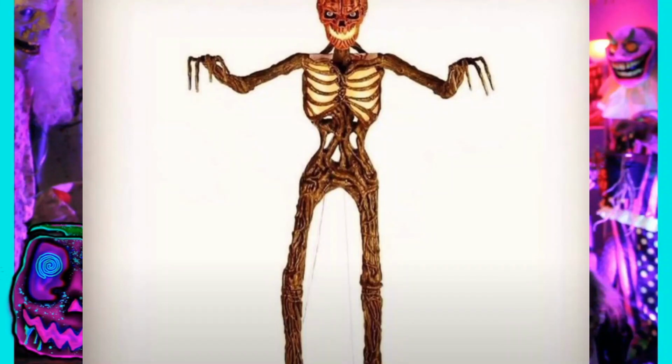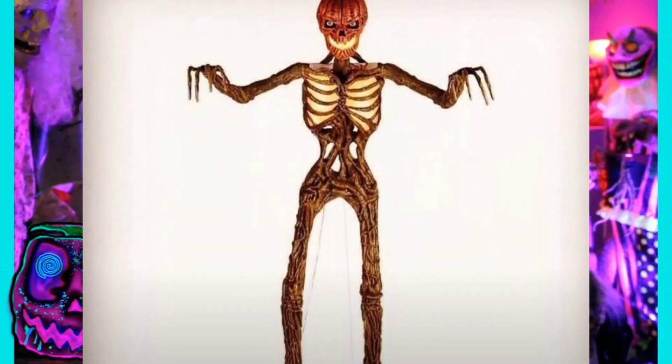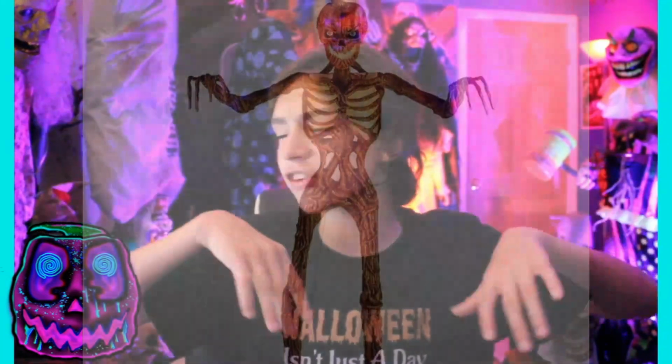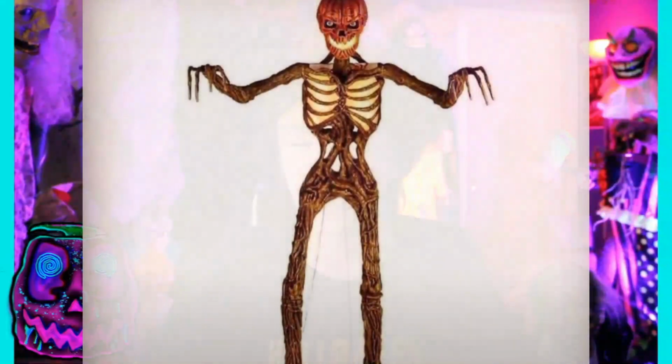Now, we don't have a video of this one, unfortunately, so I don't know what the actual animation of it is, but as you can see from this picture, it is looking straight forward. It has its hands kind of in the air, and it's standing there, again, towering. There's a lot of good things about this animatronic, but at the same time, there's a lot of sort of bad things to say about it.